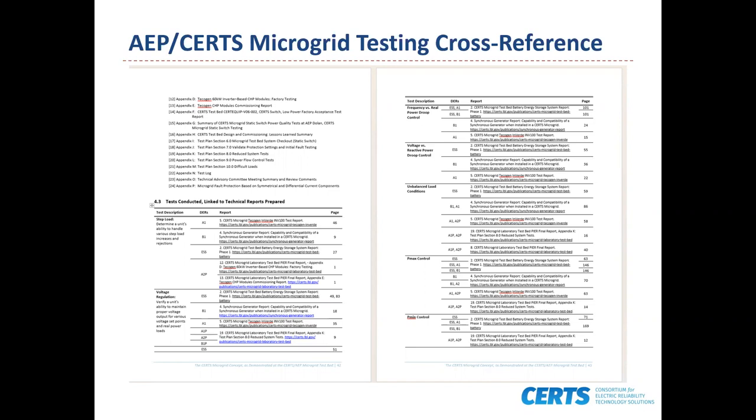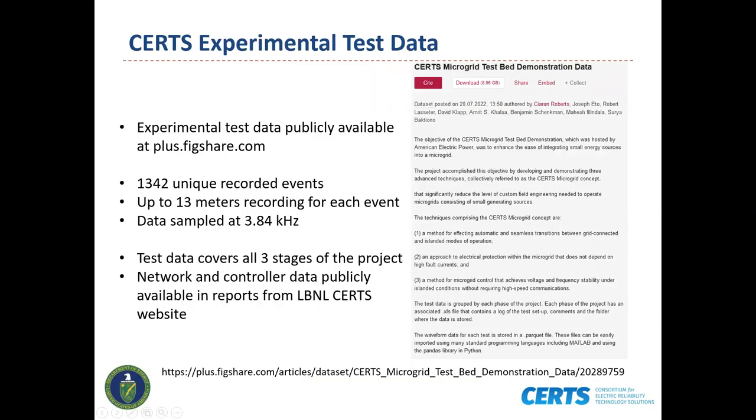That's great, thanks, John. As Joe said, we've made all this data public during the summer. It's all available at the link at the bottom of this slide on Figshare.